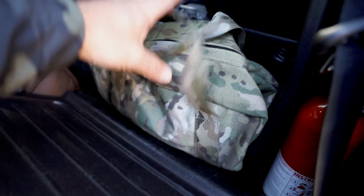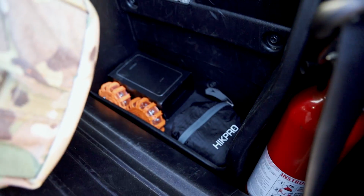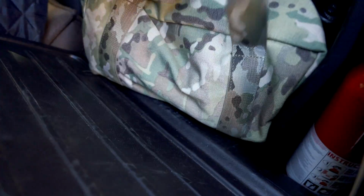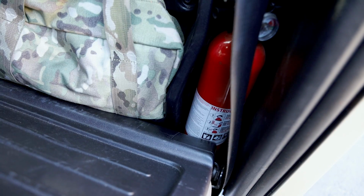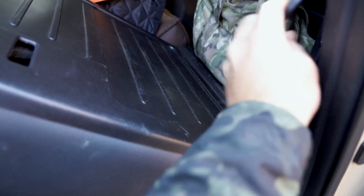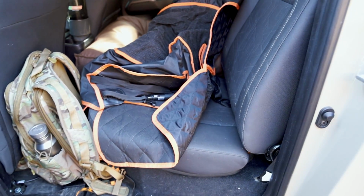Anyways, this has all my tools in it for the most part. Some miscellaneous stuff under there, a little compressible backpack, some flares and whatnot. Back here is a fire extinguisher. When I have some time, I'll be mounting up my nice H3R Performance fire extinguisher in their mount. So I'll do that at some point, but haven't done it yet.